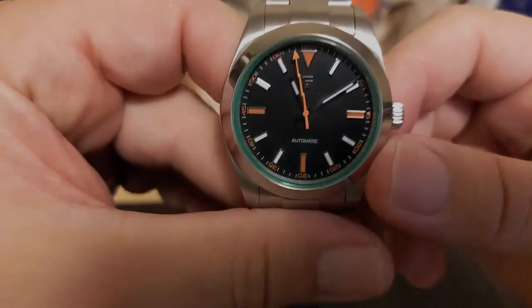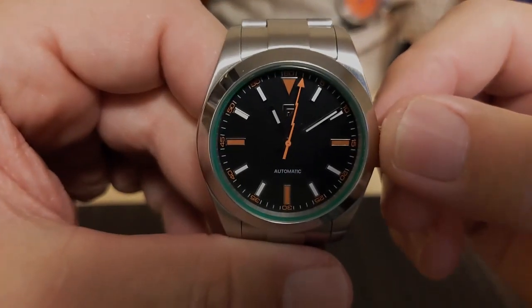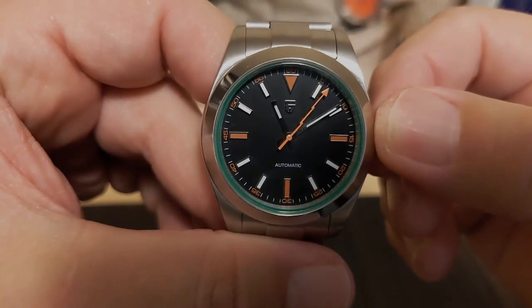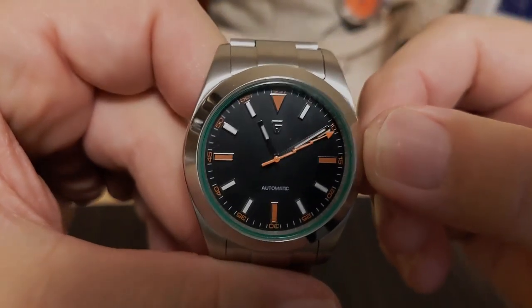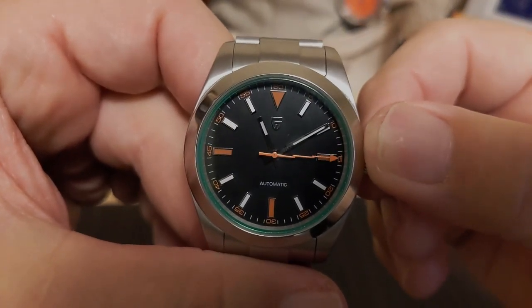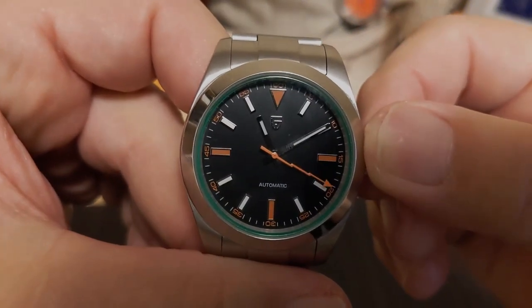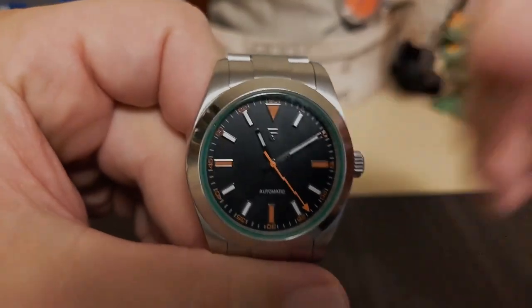Underneath the case back is the ever reliable NH35. This is the go-to movement for watches in this price range. It's a 24 jewel 3 hertz movement that hand winds and hacks and has a bidirectional rotor. So you never know what you're going to get with an NH35, but they're usually fairly reliable right off the shelf. But we'll go ahead and put it on the timegrapher anyway, because I like using my timegrapher.